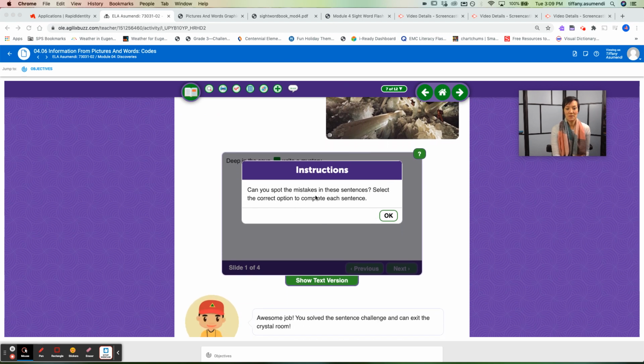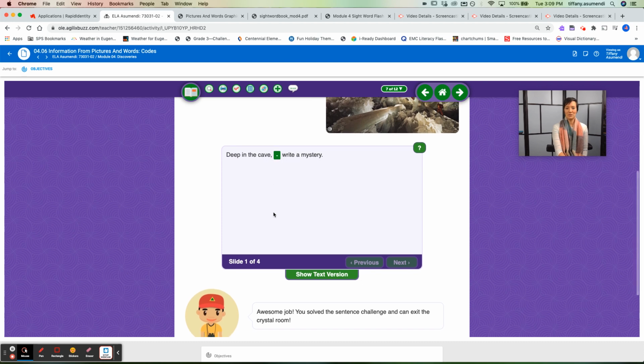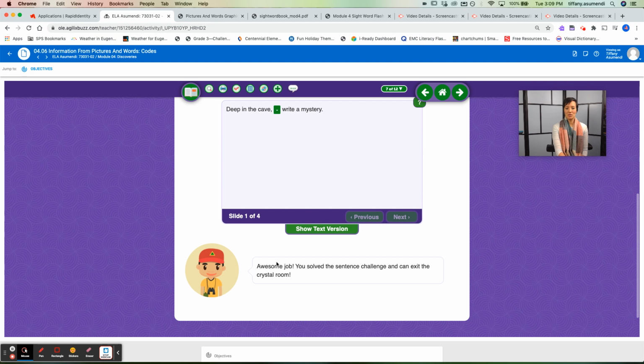You spot the mistakes in these sentences, select the correct option to complete each sentence. You can log in and try 4 slides to choose the correct choice to help make those sentences correct. Awesome job. You solved the sentence challenge and can exit the crystal room.